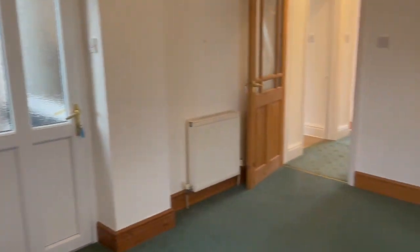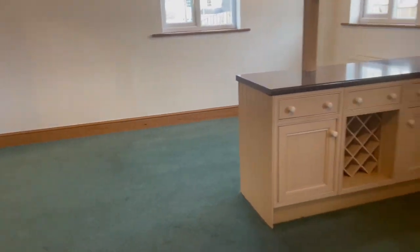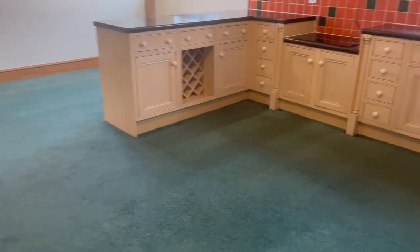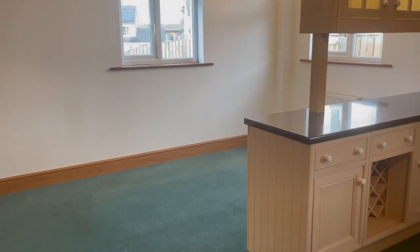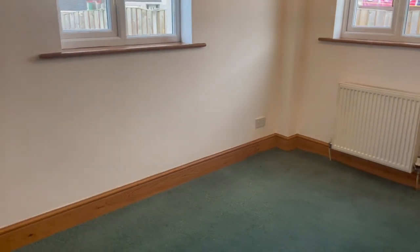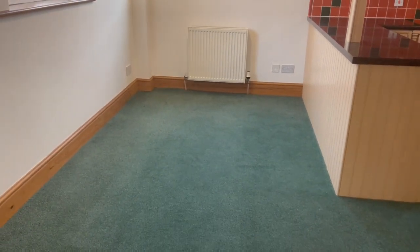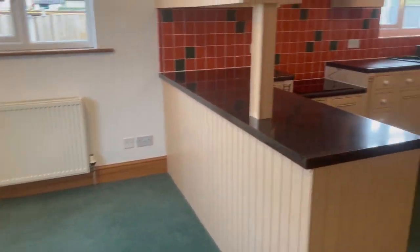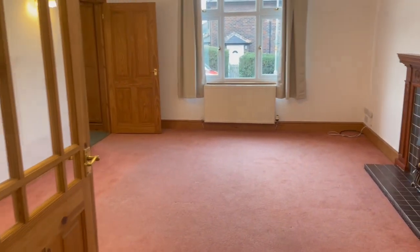And this room is green carpet. This is about to be lifted, so there's going to be a wood effect laminate going down, so it's going to be more modern once that gets fitted imminently. We've got an area here for dining, easy to get a table there for 6 chairs or so. So there's the dining option there, and then we've got reception 3.